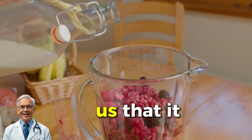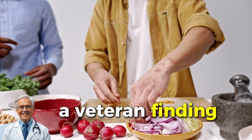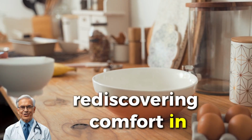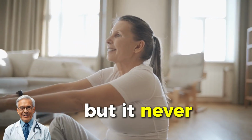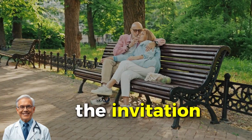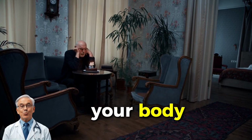The stories remind us that it is never too late. A grandmother walking again after adding chicken skin to her meals, a veteran finding strength through sardines, an elder in Georgia rediscovering comfort in sweet potatoes. These lives are proof that healing is possible. The body may age, but it never loses the ability to respond when given the right care. So here is the invitation. Begin today with one change, one meal, one choice that honors your body.